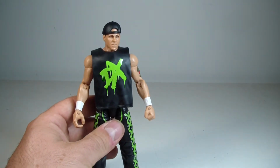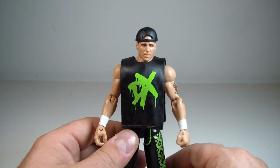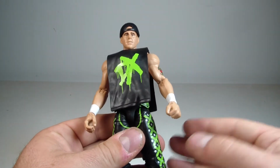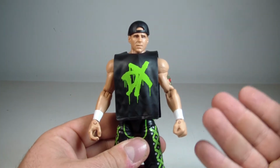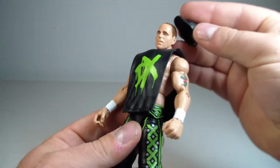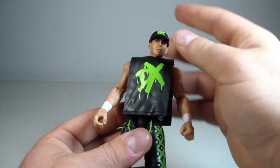So, I don't know. Do I like it? Am I happy with it? Yeah, it's a good looking figure. Is this the attire I would have went with? No. That's the point I'm trying to make. But I guess the accessories are kind of cool. Modern Shawn Michaels is always wearing his hat.